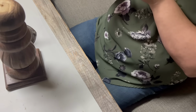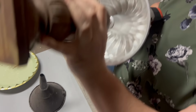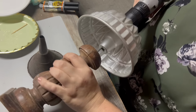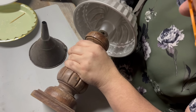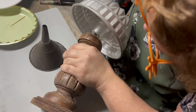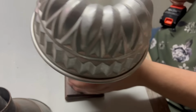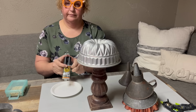That's going to hold that on there. And as you can see, someone has already started something. So you just want to get that kind of in the middle. Beautiful. So we're just going to put a little bit of epoxy.